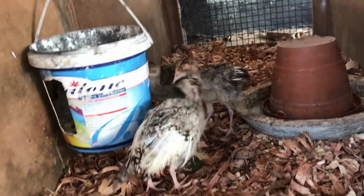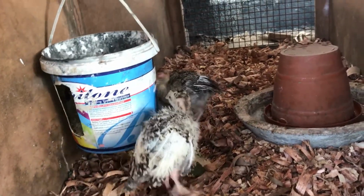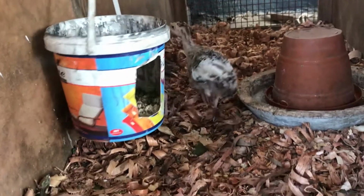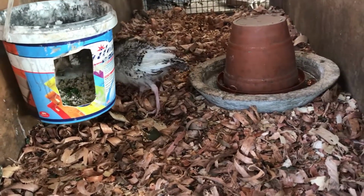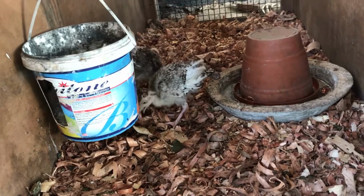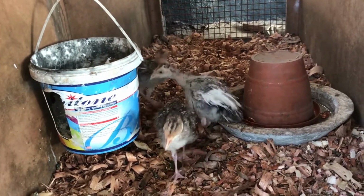So this is week 3, just to give you an idea. I just raised their feeding bucket again because they're still climbing inside, but pretty soon they're going to be too big to fit in there. They're doing well, though they get this messed up with their poop, so I'm just adding in more wood shavings and layering that up. I don't know how long I'm going to keep them in here, probably another week or two.